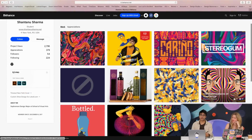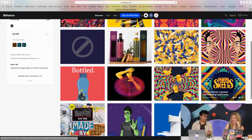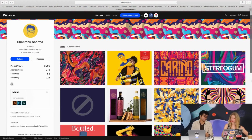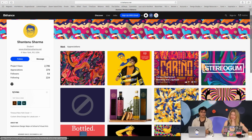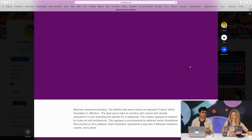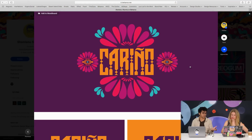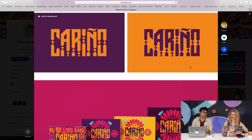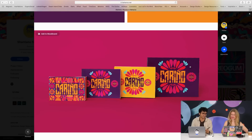So I'm primarily an illustrator, but I'm studying graphic design. I've just always been drawing since I was a little kid, and I was one of the few people who never stopped, I guess. While studying graphic design, I really like to merge my illustrative style along with typography. As you can see over here with Carino, it's one of my favorite graphic design projects I've done so far.